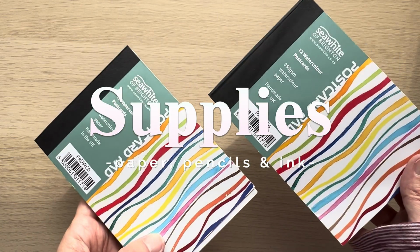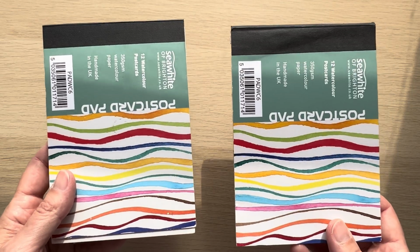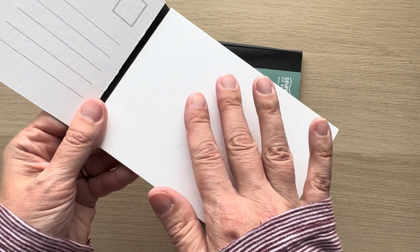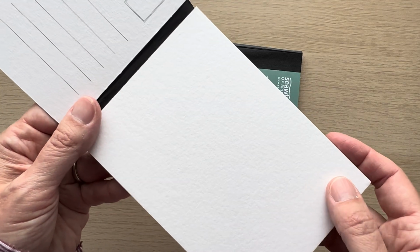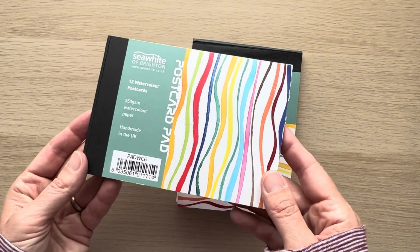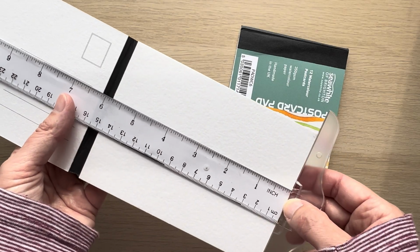This year, I'm choosing to draw on postcards again because I like this size. It makes it very easy for me to succeed and actually complete a pretty detailed drawing every day. This Seawhite of Brighton is a really popular brand in the UK, and I like the texture of the postcards. It's somewhere between a hot press and a cold press, but definitely more textured. And I really like to draw on this paper. It is a cellulose paper, so I probably wouldn't want to paint on these, but for drawing, it's a really nice surface. The size of this paper is about 4 1/4 by 5 3/4.